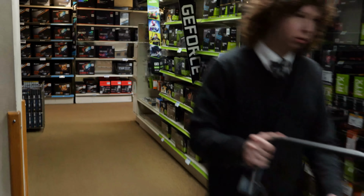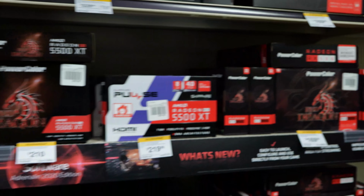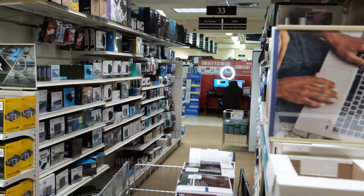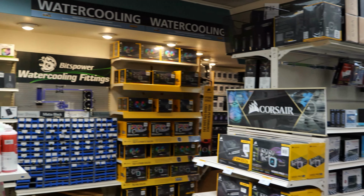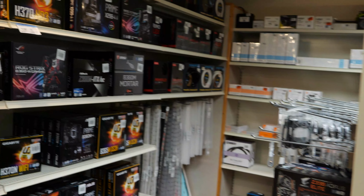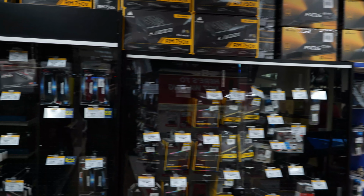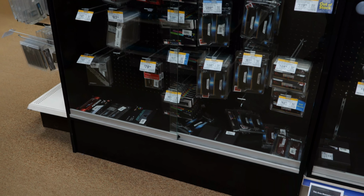Basically, if you're not happy with the way a pre-build looks, or if you have something specific in mind, we have an entire department where you can come in, pick out your parts, and our associates will help you do that. They'll get you anything you want. So if you want 128 gigs of RAM, we'll get that set up for you. If you want a couple SSDs, we'll throw them in RAID for you.